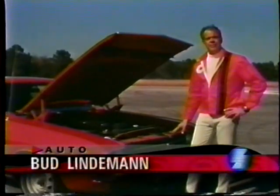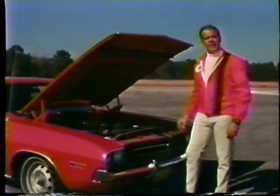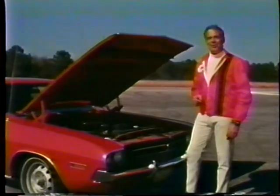Three cubic inches, fed by a 4-barrel carburetor. And all the action up here is funneled to the rear wheels via a 4-speed manual transmission. Now, if you think this 1970 Dodge Challenger is hot, you're right.